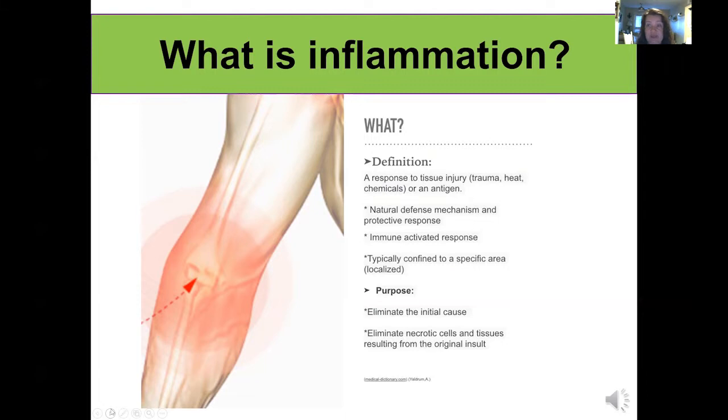So basically, when you get hit or stung, something happens internally, your body pulls all the resources and swells that place up with blood and starts repairing it, because all the tools and resources that your body needs travel through the blood system, right? So the purpose of it is basically to eliminate the initial cause of inflammation and also eliminate the dead cells that come with the trauma to our tissue.